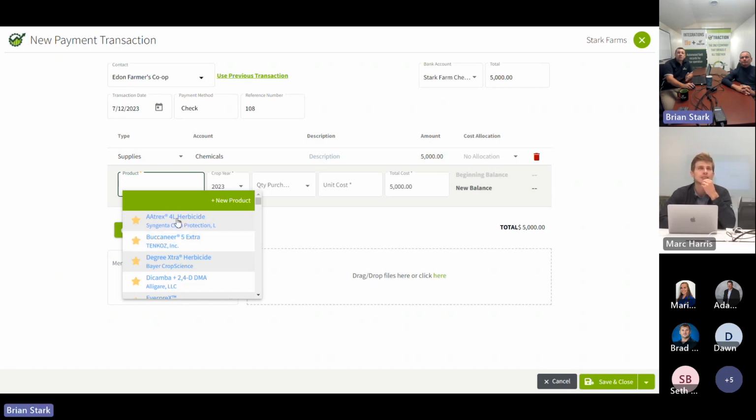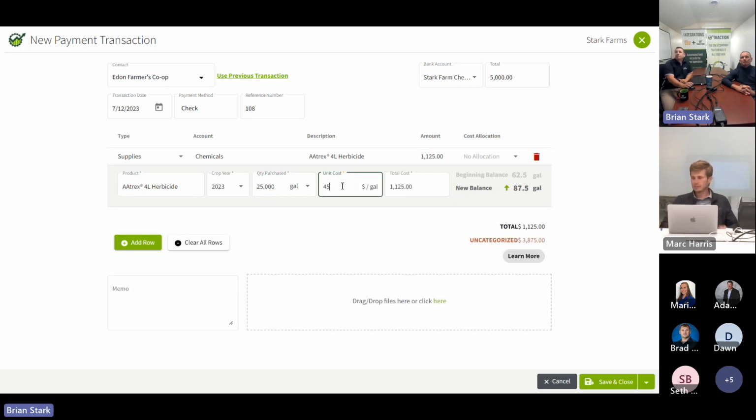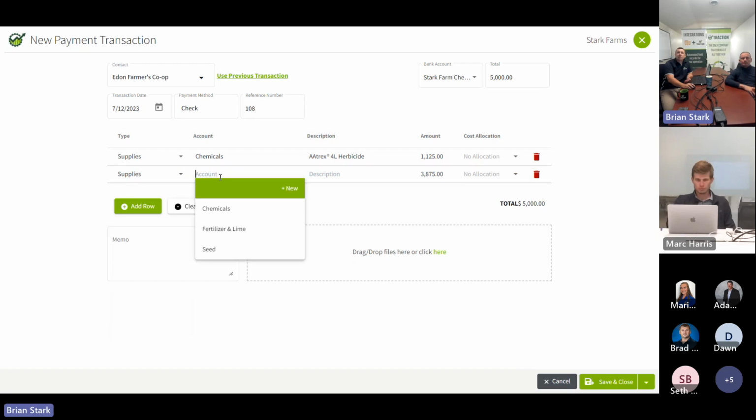So for my example today, we'll just pick one out here. And it tells me how much inventory I have in for that product. And we'll say we purchased so many gallons at whatever price it was. We still had $3,800 that went somewhere else. We just hit add row and you just keep on splitting things out. So you can go to the next supply here and maybe it was a seed.